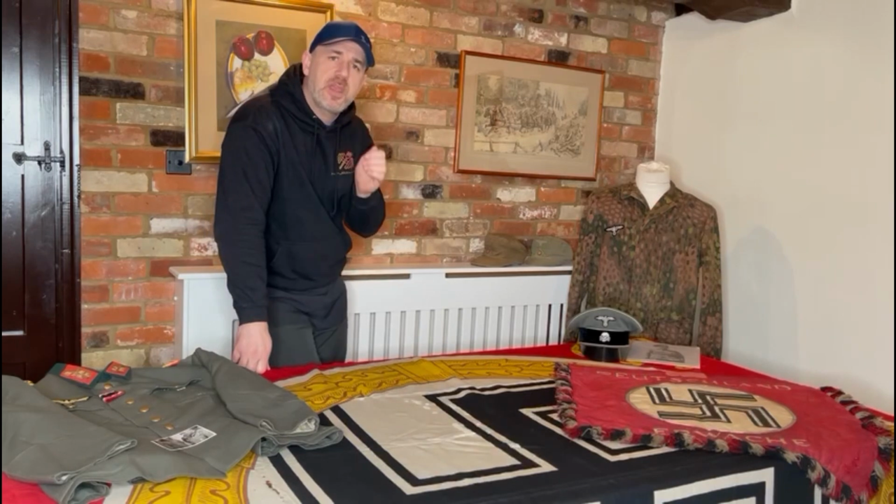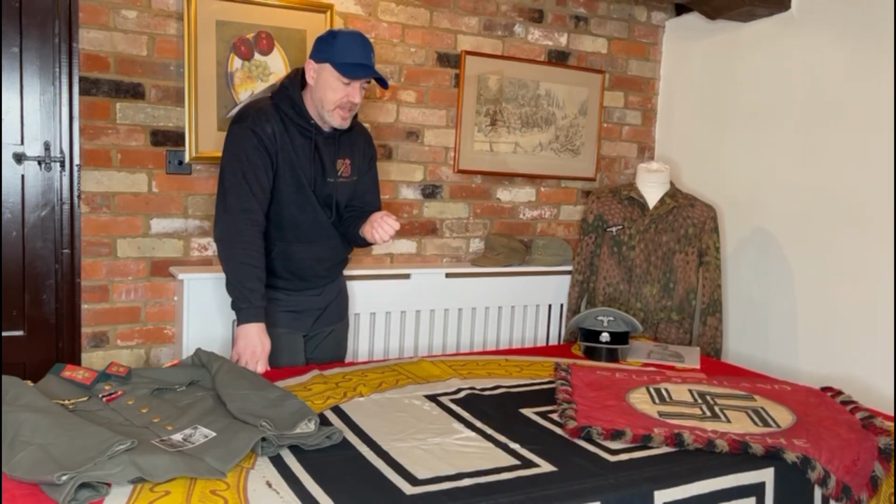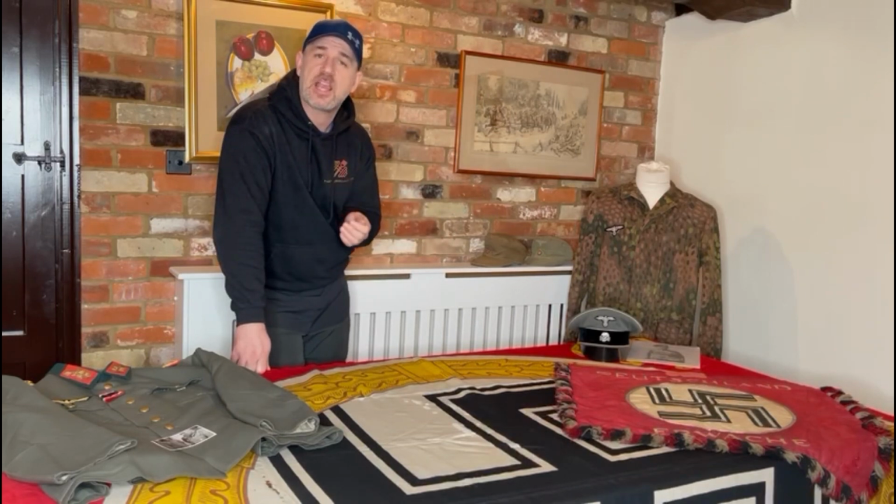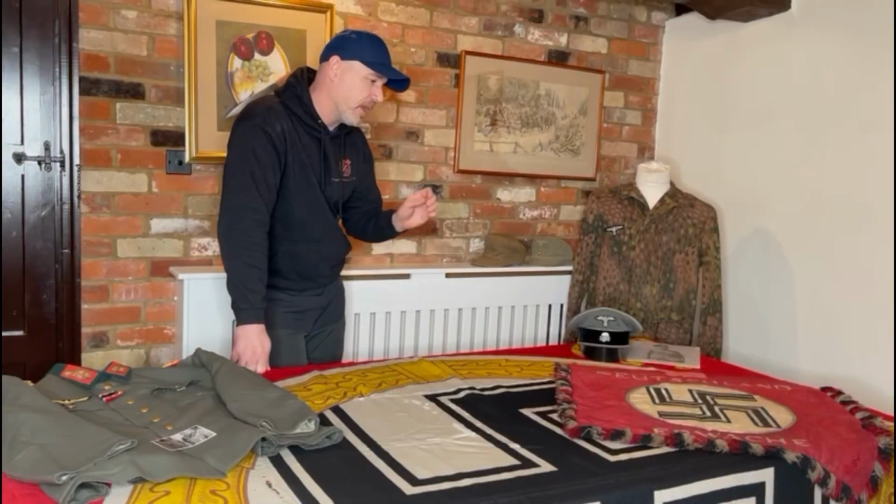Now, the important thing is not to glorify that. We don't promote these items or sell them because Hitler was there. It's great authenticity for the iconic pieces. It's all about the history and the history of where these pieces have been and the action they've seen. So it's just a fantastic piece, very, very rare, very hard to get markings on it.